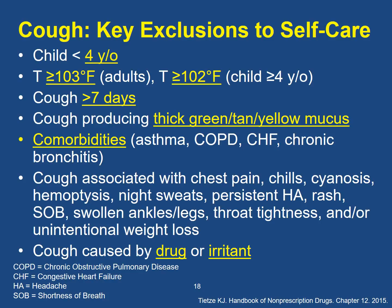And then also if a cough is associated with chest pain, chills, cyanosis, coughing up blood, night sweats, and there's some other symptoms as well, because this could be a sign of other comorbidities or conditions, so we would need to evaluate them further. And then also if a cough is specifically caused by potentially a drug, such as an ACE inhibitor or an irritant.